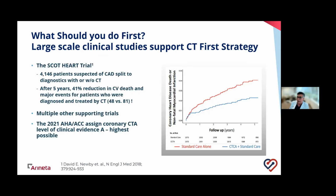What we learned is that in large scale studies, this is the Scott Heart trial looking at over 4,000 patients where CT was added to the workup. As we know, if you do a normal workup prior to the ubiquitous use of CT, standard evaluation included nuclear scanning, history, physical, etc. But if you added CT, look at the difference in not only the finding of coronary obstructions, but if you follow these patients over years, with standard care alone, you can see that the follow-up over 5 years, and that is mortality over 5 years, is drastically reduced by adding CT to the evaluation.